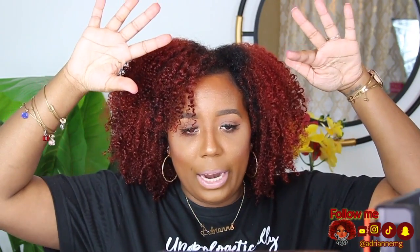All right, guys. So here is the finished look. This is, of course, day one. I literally set my hair in a hooded dryer, put my hair up in the pineapple last night, took it down, stretched my roots, and this is how it came out. So I actually like my hair a lot. It's super defined, moisturized, and I love it.